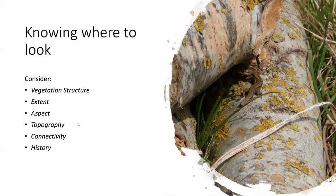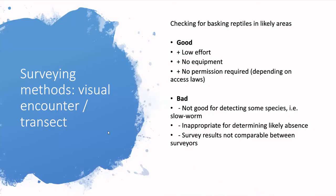The topography is very important as well, so they tend to be found less in areas of high altitude. So if you're up high, you probably won't be finding as many reptiles as if you're down low in the lowlands. And then connectivity and history is very important as well. If there's no known history of reptiles in an area, you probably won't find them, funnily enough, and particularly if there's a lack of connectivity. So if there are areas that are well connected to other areas where you do know there are reptiles, it's definitely worth considering setting up a survey there to see whether they're using those areas to spread.